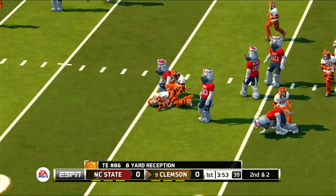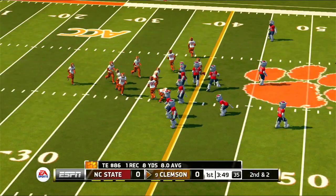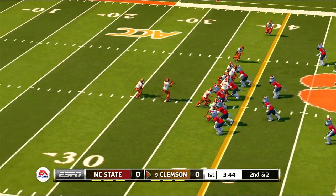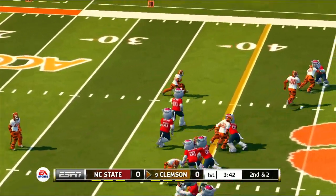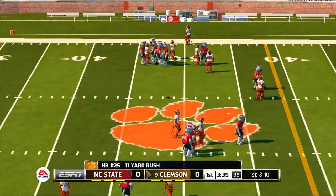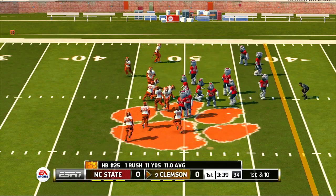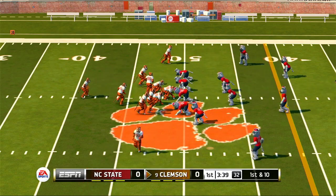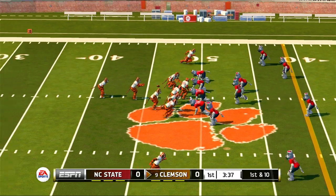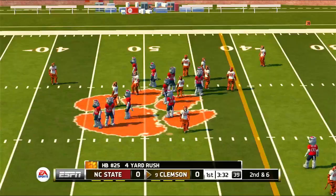Tackle made at the 38. Second and two. They try running left. Makes it out to about the 49. There's nothing more effective that a team can do offensively than to pound the ball right at the defense, trying to wear them down. And down he goes, around the 48-yard line.